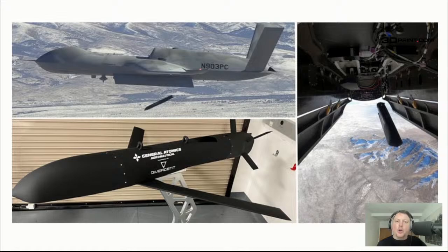Or it could be a loyal wingman type package where the small drone can be released to draw away attackers or distract attackers, or to act as a kind of cruise missile. And this is called an air-launched effects, or ALE, platform. And they're going to keep it intentionally vague, obviously, what they do with this stuff, because God knows what other kind of goodies they're going to put in it.